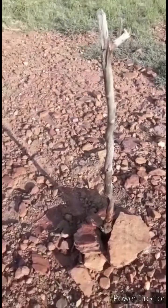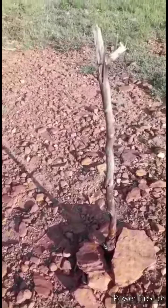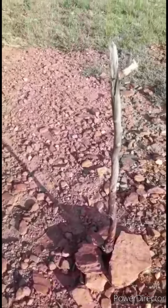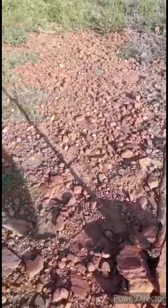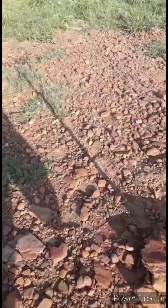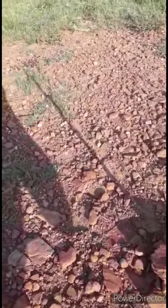Another means of navigating is the old stick in the ground method. Now by putting a stick in the ground, you'll see that the stick casts a shadow. Now if you mark that first shadow mark and then again every 15 minutes or half an hour, you will get a line running from east to west. From there you can bisect that line and get your north-south heading.